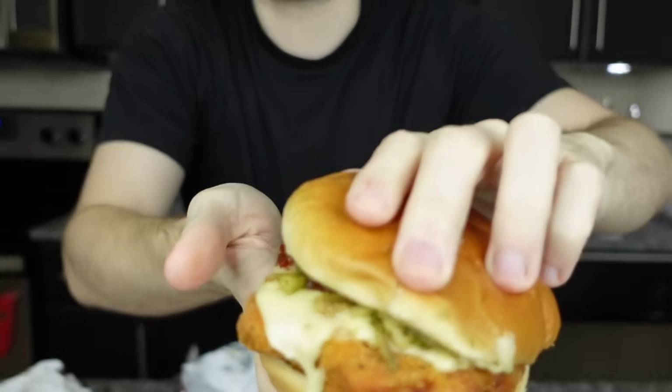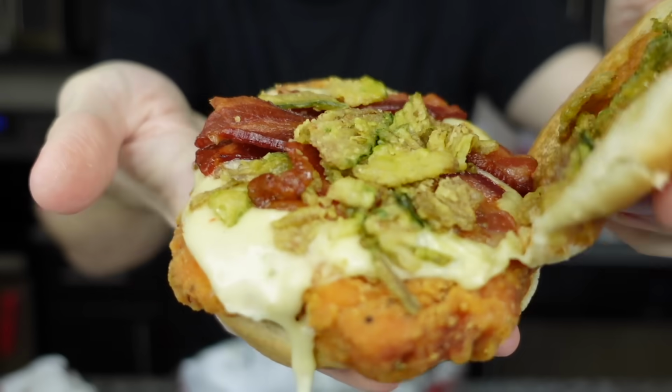Wow. Now, before I try the other two, let me get my thumbnail, which I forgot to do. Now let's try the original and then the grilled, okay? So it has the same toppings, same amounts too. Looks fantastic.